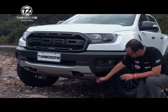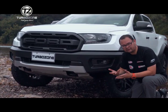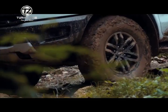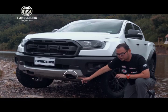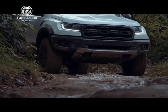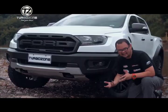You can see there's a skid plate here to protect the Ford's underbelly because, again, it's meant for hardcore off-road action. Aside from that, there are 2 tow hooks in front, 2 more at the back to make recovery easier in the very unlikely event that it gets stuck.